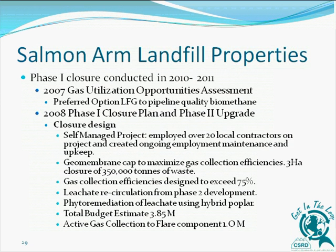Shortly thereafter, we developed a closure plan and a phase 2 upgrade. For the phase 1 closure plan, we decided to move forward in a self-managed approach. Rather than tendering out a general contractor, we looked at doing that work in-house and trying to employ as many local contractors as we could. In fact, we employed over 20 local contractors and created at least 2 ongoing employment opportunities to maintain and upkeep the gas collection system and the cap.